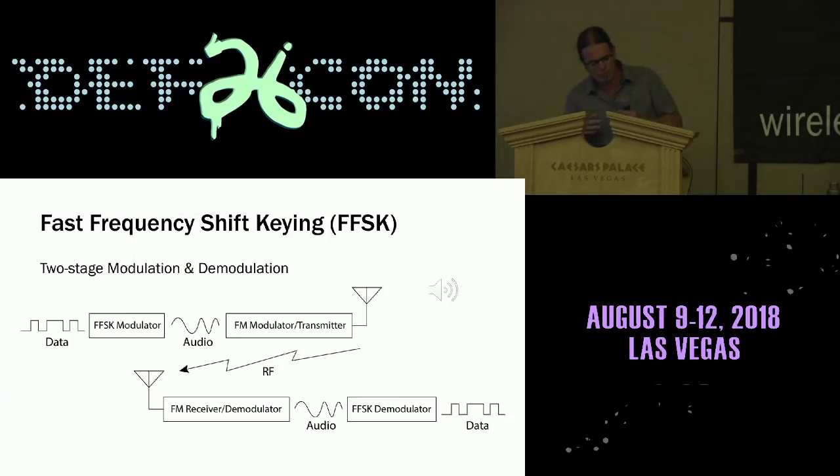So fast frequency shift keying of this type is a type of AFSK, audio frequency shift keying, which means that it's a sort of two-part modulation-demodulation process. So to modulate it, essentially you take a bit stream and you generate audio. And that audio may never be heard or see the light of day, but it becomes an audio signal. And then you can transmit that through an audio channel or a channel that's designed for voice communication.